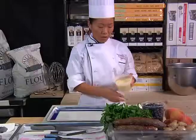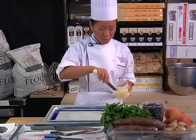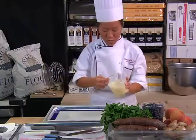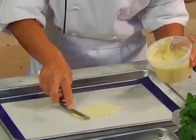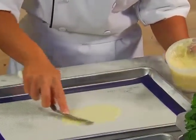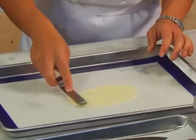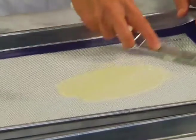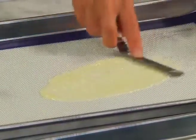My coconut tuile that I made earlier has been sitting in the refrigerator for about half an hour. So it's firmed up. So what I'm going to do is I'm going to go ahead and spread it on the silpat. And if you have a really nice stencil, like a square or a round stencil, you can certainly use that. But what I'm going to do is I'm just spreading just a little slab of it. And I'm going to break it up almost into shard shapes.